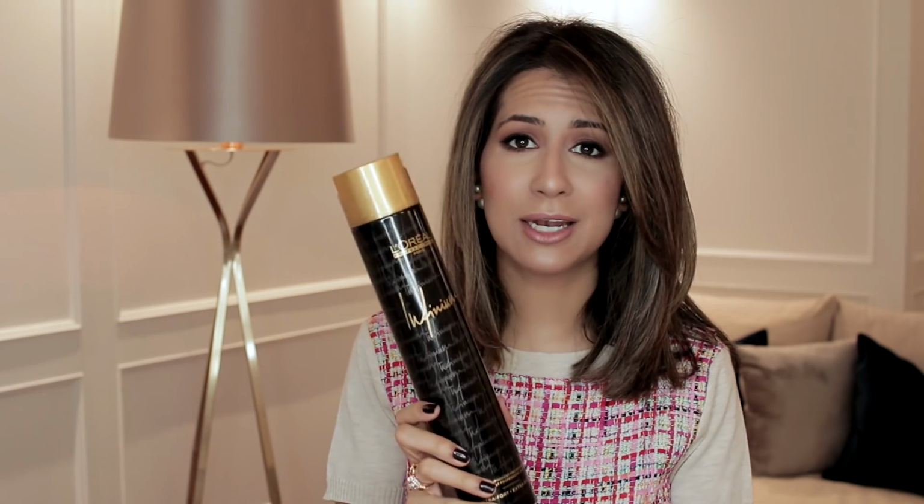I used to use the L'Oreal Elnet, and I had used that one for years. But he told me that because I had really oily hair, that actually made your hair oilier and greasier and weighed it down a little bit. This one brushes out really easily like the L'Oreal Elnet, but it just doesn't make your hair greasy or oily at all. It has a bit more hold, but at the same time, it doesn't make your hair look or feel stiff. So I absolutely love this one.